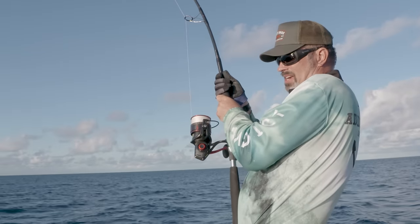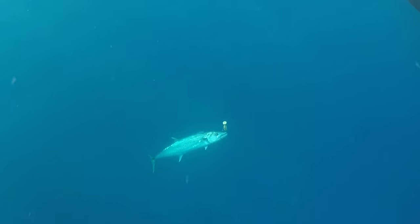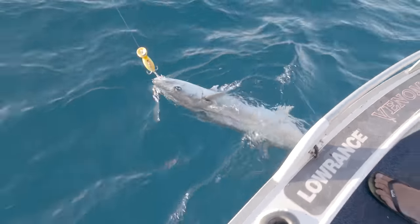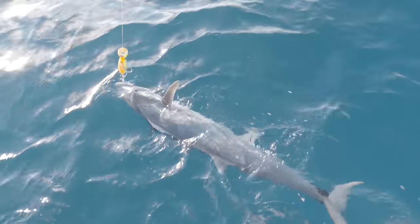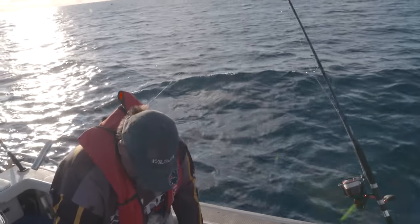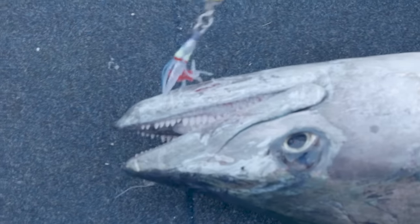Here he comes. Come on, buddy. Oh, yeah, nice Spaniard. Yep, about that 10 kilo mark, I'd say. Just hooked in the lip. All right, here we go. Oh, hello. Okay. Hey, what are you calling that one for? Oh, about 18. Maybe. Yeah, okay.